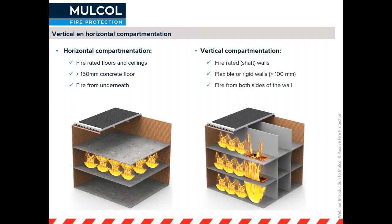With vertical compartmentations, we can look at flexible or rigid walls. So we don't just look at concrete walls, but we can also look at partitions. They are mainly tested in walls that are at least 100 millimeter thickness. And we can also look at fire-rated shaft walls, for example. In case of vertical compartmentation, the fire can come from both sides of the wall. So it is very important to make sure that you've got your closure devices, for example, your multicolor slim, on both sides of the wall.